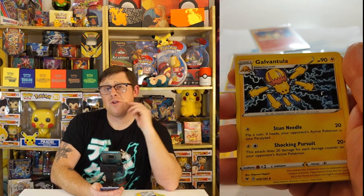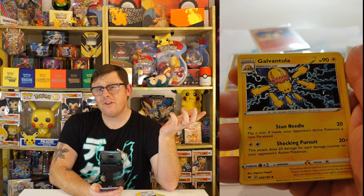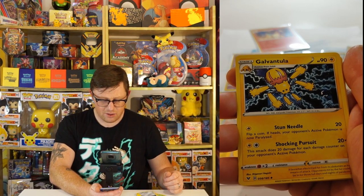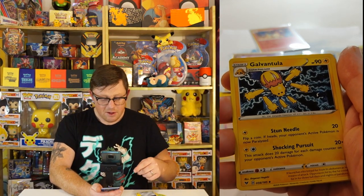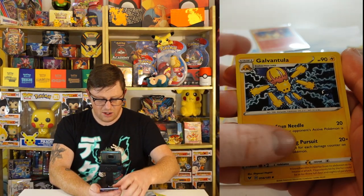Galvantula in Pokemon, an Acromantula in Harry Potter. They're kind of very similar, right? Except Acromantula venom is incredibly rare, according to one of the professors. What was his name? I don't know. The dude who helped out Voldy. You know. But there we go. A Galvantula. He looks scary.